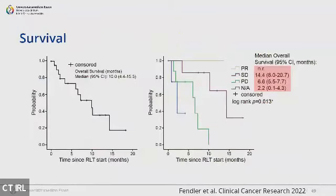The question is, if we measure response, does this really translate into a longer outcome, or is this associated with a longer outcome? And of course, we also looked into survival of the patients. I wanted to know if we see response on imaging, does this associate with the survival afterwards? And there was a significant association.